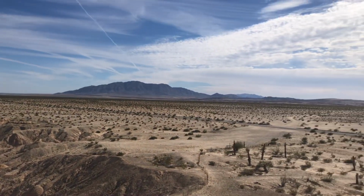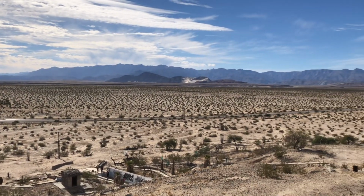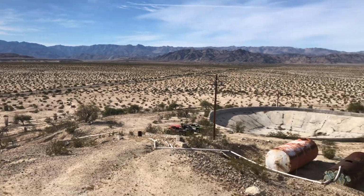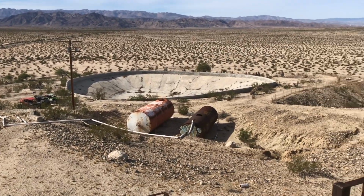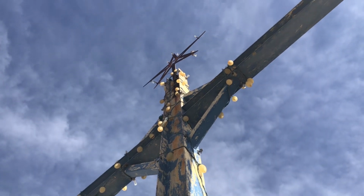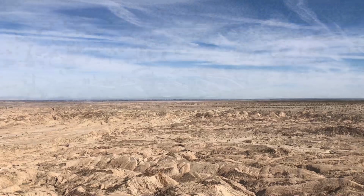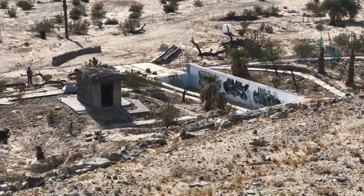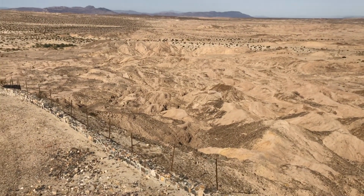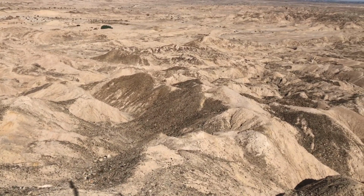I can definitely see why this place was chosen. The views are spectacular. There is no power here or any source of water that we could find. There may be a well, but we could not locate it. This is a desolate area of the desert, and I can only imagine how tough it must have been to create this. Looking out northeast over the Badlands, you can tell just how rough this terrain really is.